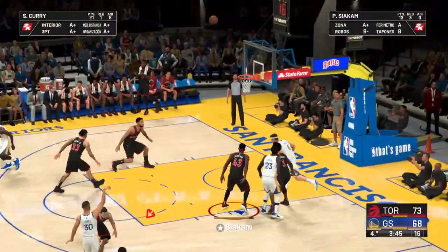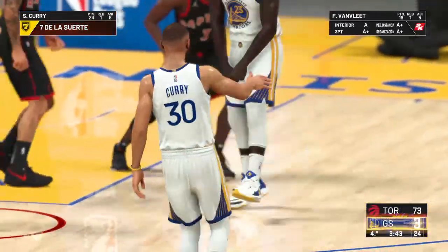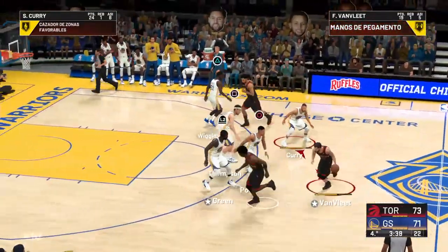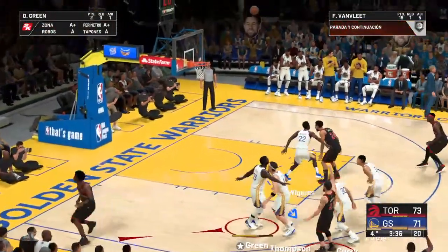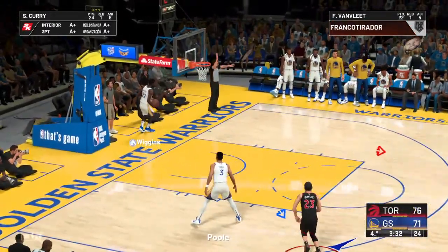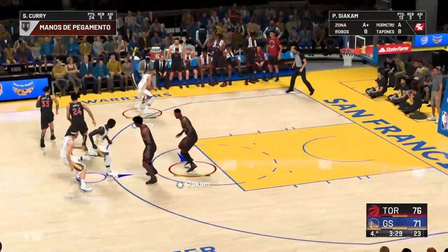It's Curry outside. Knocks down the 3 ball. Curry's got 24. And how many times have we seen this? Curry always has an answer from 3. Count that one from Van Vliet. After hitting only 1 from downtown in the first half, he's exploded with 3 since.